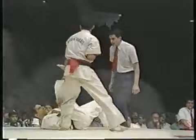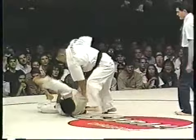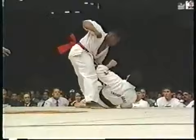Karate strategist, this is the essence of the circle. Whether a fighter carries it in his head or it's painted on the mat, the circle is the heart of Sabaki.